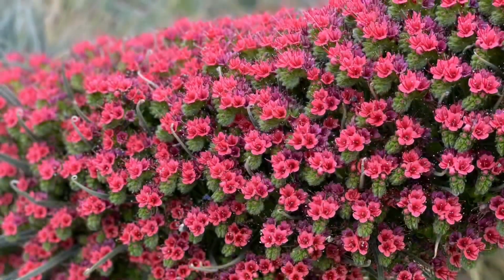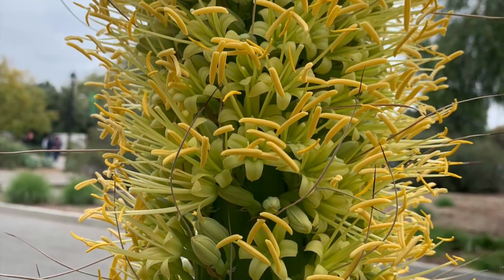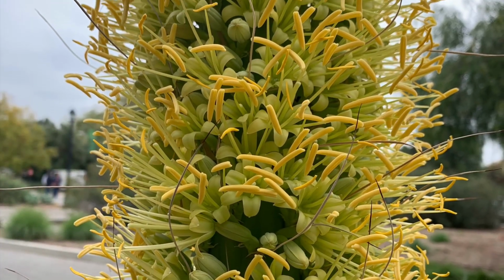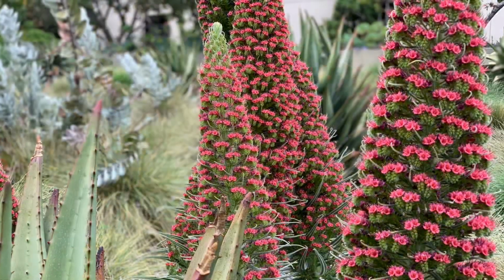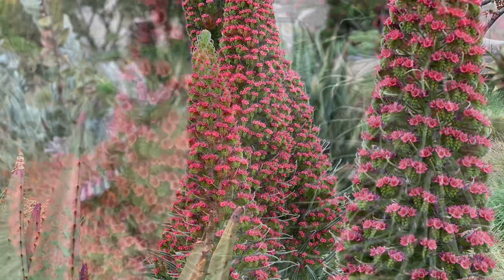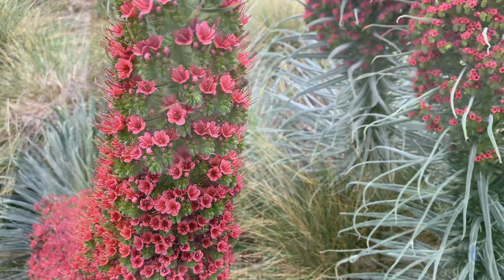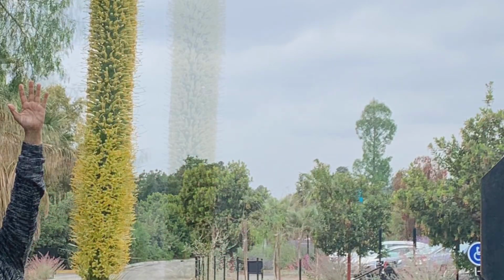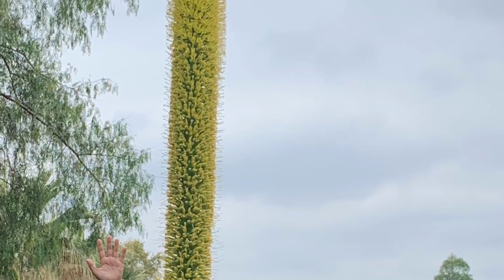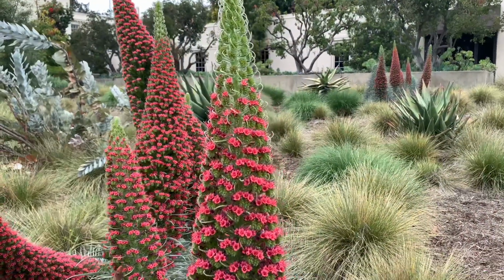Can you tell what they have in common? First, they all have massive flowers. You won't miss them in the garden because they're so huge and attractive. Look at this Foxtail Agave with a flower twice taller than me. And this one here, the Tower of Jewels, with these giant blooms.